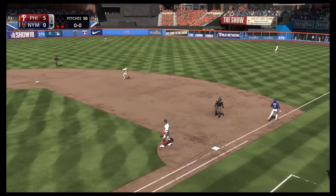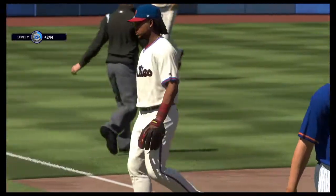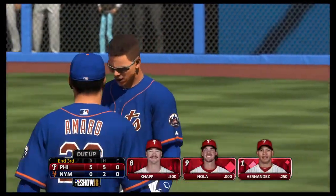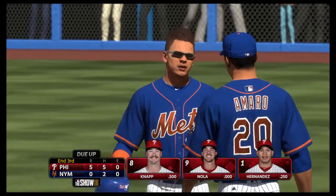And we'll have to leave it there as the play is made here to end the inning. Down in order go the Mets. Need to get it going soon. It's 5-0.